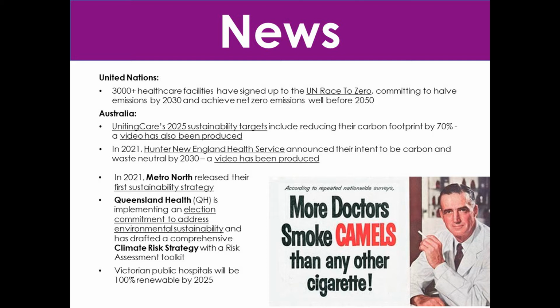This year, the Hunter New England Health Service announced their intention to be carbon and waste neutral by 2030. Also this year, Metro North released their first sustainability strategy, and I believe the Sunshine Coast is hot on their heels. Queensland Health is implementing an election commitment to address environmental sustainability, and they've drafted a comprehensive climate risk strategy with a risk assessment toolkit, which I hope will be forthcoming at some stage.